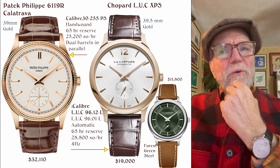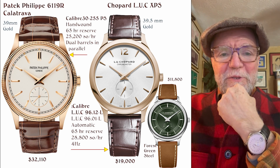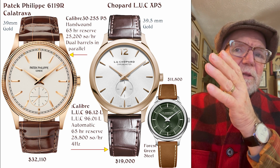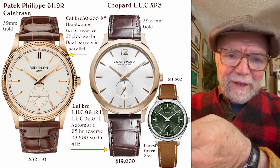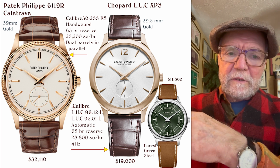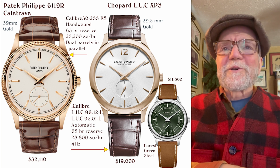Today what I want to do is to take one of the Holy Trinity, or if anyone still uses that term, the Patek Philippe. And I want to take a look at three different Patek Philippes and look at some alternatives. Now, the alternatives are not necessarily better or worse, they're simply different. They're all less expensive. That's one of the things about the Patek Philippe watches. They're fine watches, but they're super expensive. So let's take a look.